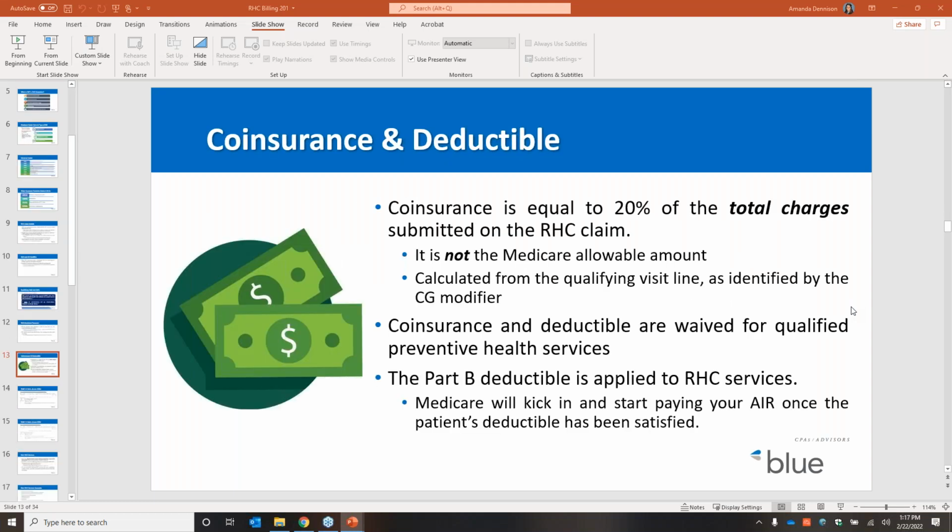So coinsurance and deductible in the RHC. Coinsurance is equal to 20% of the total charges submitted on the RHC claim, okay? So it's slightly different than how it is now for some of you. It is not the Medicare allowable amount, okay? So that is calculated again from that qualifying visit line identified by the CG modifier. So while you may have $50 of charges or $1,000 of charges, your payment from Medicare will be the same, but what will be different is the amount charged to the patient in coinsurance, okay?